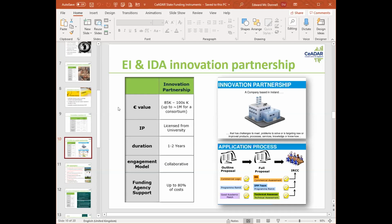The IP in this case is handled slightly differently because of the extent of state funding. In fact, actually up to 80%. The IP is licensed from the university. Now, with all of these things, it's always best to get the licensing terms and conditions sorted out well in advance. And that's the process that we engage. So once the work is scoped, then there's a discussion to be had with the technology licensing office to actually determine how the IP will be licensed, so that is decided and agreed upfront. So it's a bit like a prenup agreement.